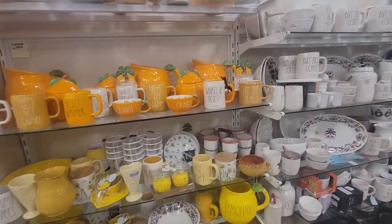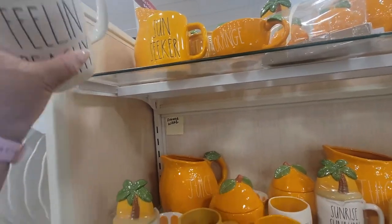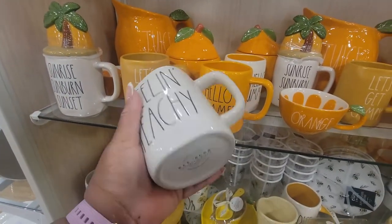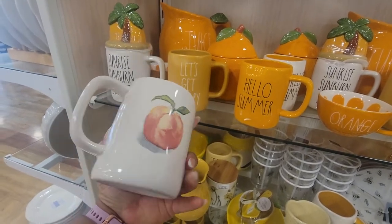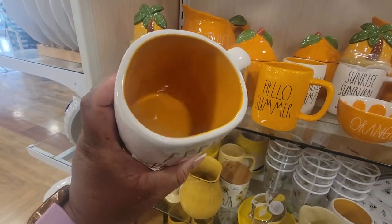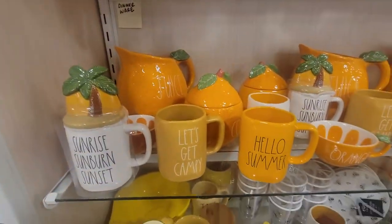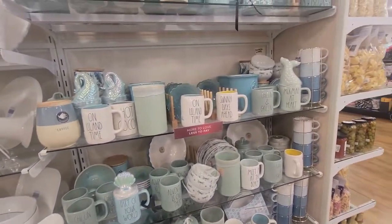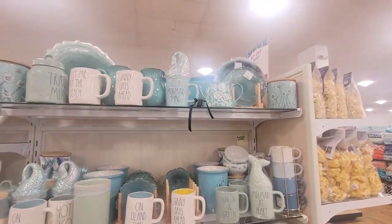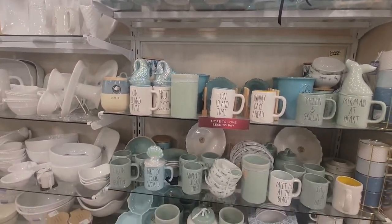Okay. This is me, y'all. When I have a bad attitude, I say I'm feeling peachy. $7. I might get this because I like this. This is so me. Then you have this one on the other side. The mermaid.